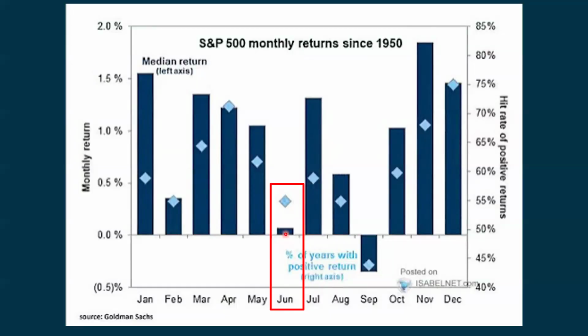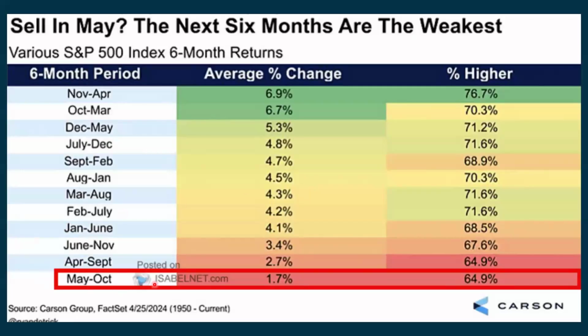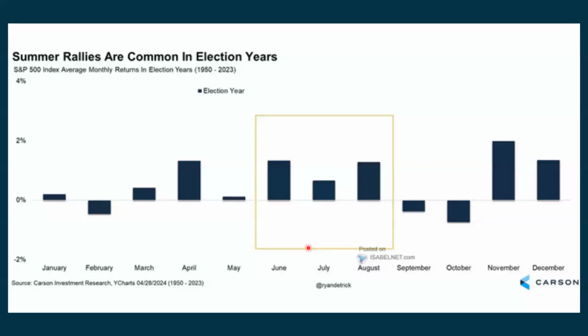June is okay when we look at this, just going back monthly to 1950. It's not all that great when you take all of this together, but it's still positive. And it's actually down when you compare it on a world basis. Then we look at May through October. This tends to be more the negative time. Now we're coming up into the June to November period where it's looking a little bit better for these 6-month periods. In June, during an election year, going from 1950 to 2023, June and August tend to perform quite well. July is also up, but it doesn't perform quite as well.